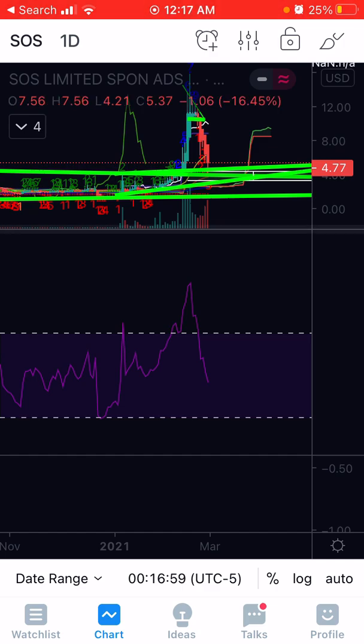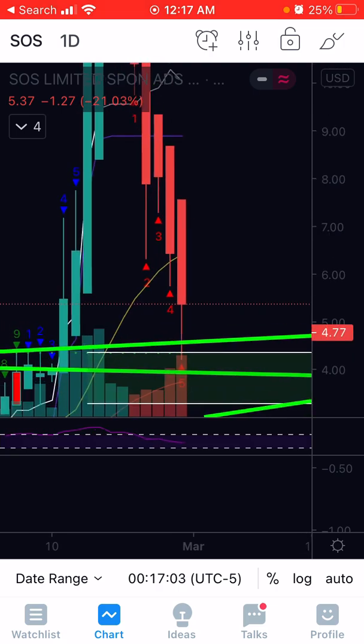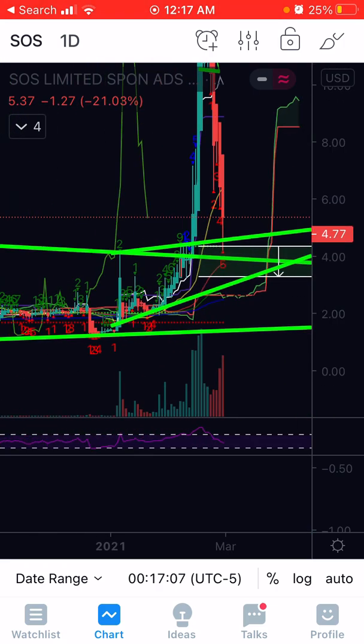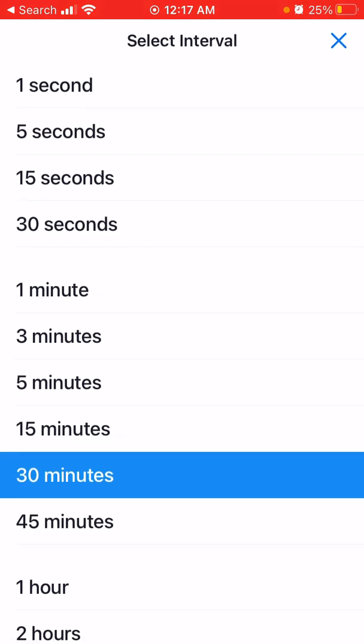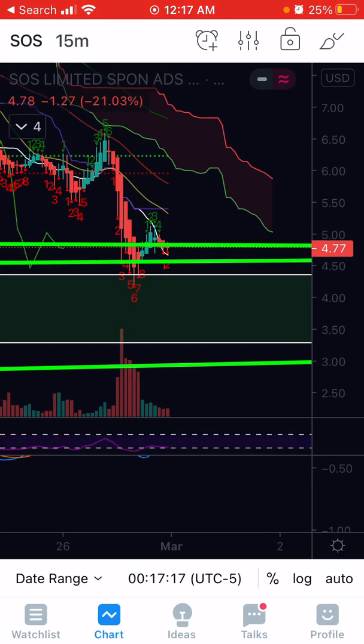So I mean, I don't know if any of this is helping. I really hope it is. But you know, this isn't something personally that I'll be getting into here. I did like it when I did that little swing trade there, but I would probably just try to keep my eyes on it here throughout the few weeks here.